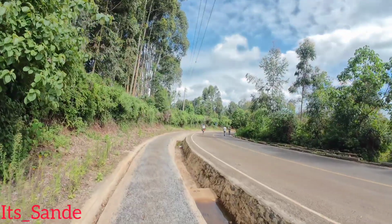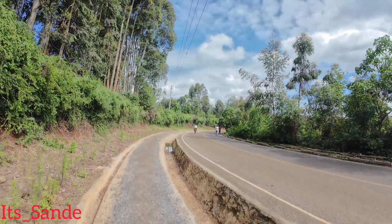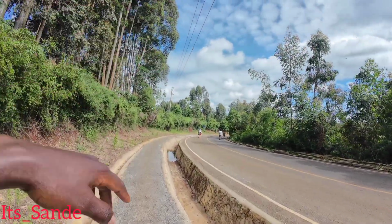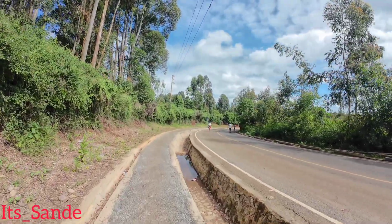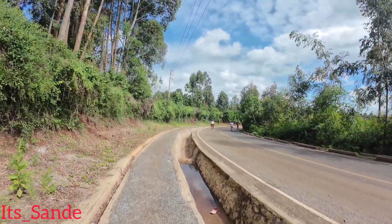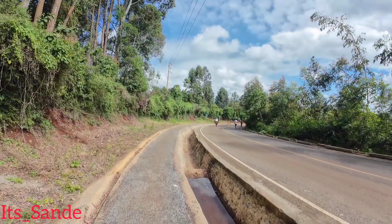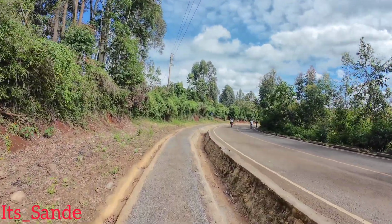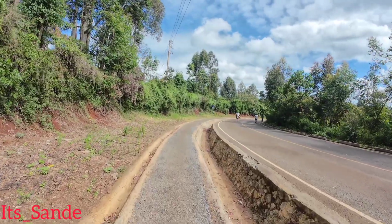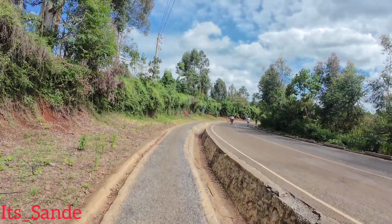See, these ones are well visible. The signs are visible from a distance. You can see that there's a zebra crossing there, so the motorists have to give way for those who want to cross along the road. So it's very well marked, which is so good. So this is, as I call it, a classy road in a village in Kenya, very classy.